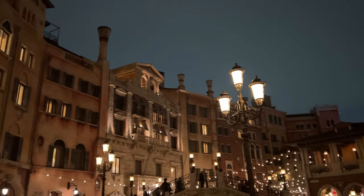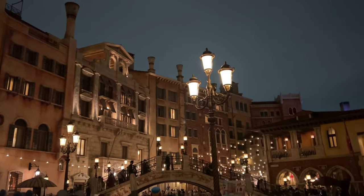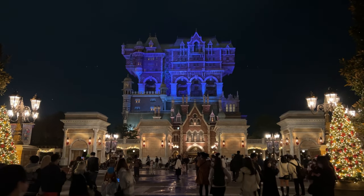Miracosta. So these are more like the hotel rooms of the Hotel MiraCosta. This is a tower hotel.